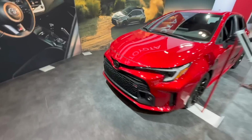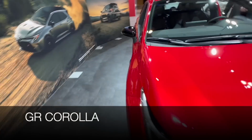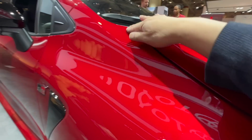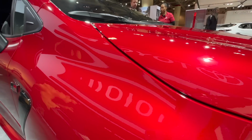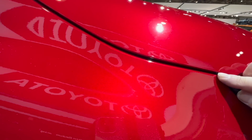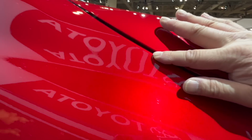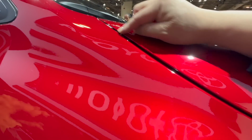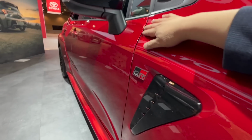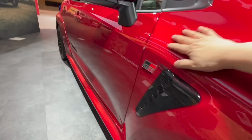There's people over there, so I'm not going to go, or maybe I will try to quickly go over here. For GR Corolla, I've done a quality check on this before, but this is a production car. And this is built in a special section in Motomachi factory called the Gazoo Racing factory. And look at that, amazing quality. About 3 millimeter gap, and almost perfect. It almost looks like there's no gap. It's so well made.